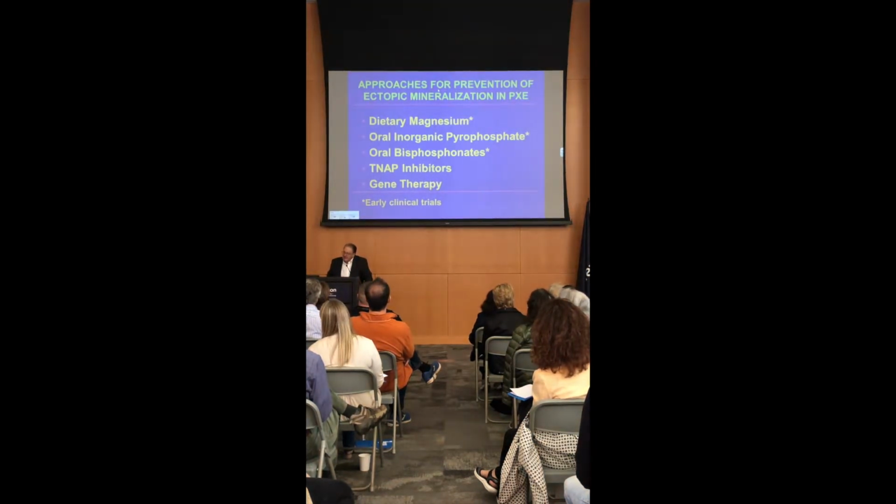Now, talking about prevention of ectopic mineralization, or prevention of calcium deposition in those tissues where it shouldn't be, skin, eyes, and vascular system in normal. There have been a couple of approaches that were all initially developed on the basis of animal models. So we made a knockout mouse, which we call the PXE mouse because it develops mineralization exactly in the eyes, in the skin, and the vascular system like the patients do.